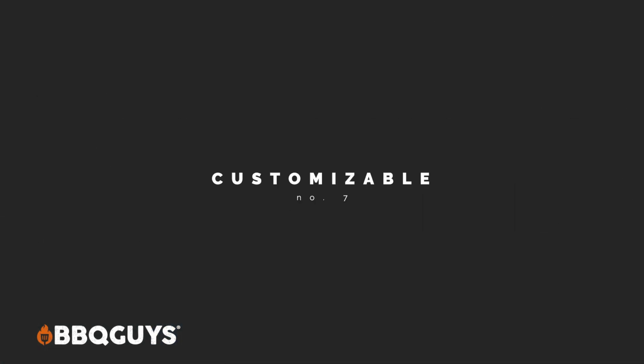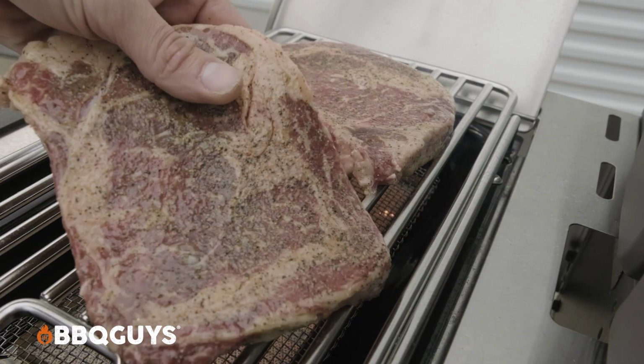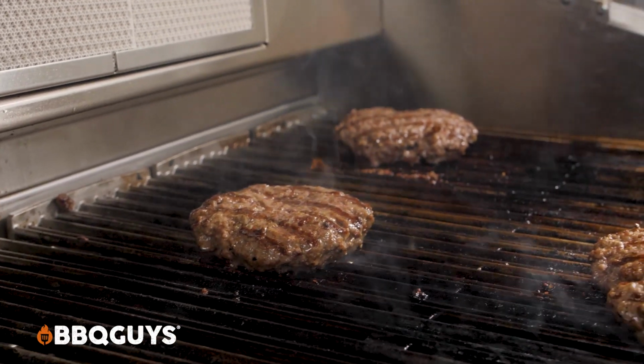Number 7, customizable. Nowadays, between all the different varieties of gas grills out there, you can get any number of configurations of burners and sizes, and some infrared and some traditional, all infrared, all traditional. You can do all sorts of things with gas grills nowadays just due to the sheer number of grills on the market. I mean, in a nutshell, you get to customize the grill for you.